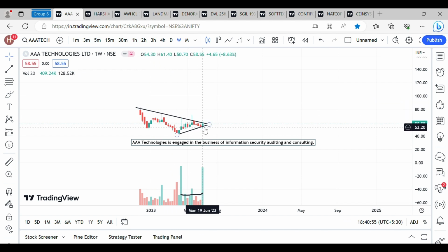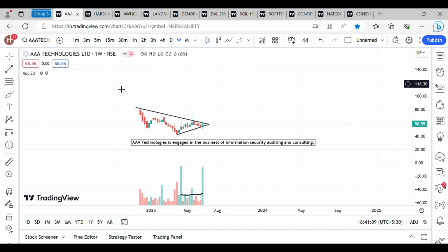With good support around 40 to 50 levels, you can study this one stock, which is looking very good to me, and keep it in your watch list.